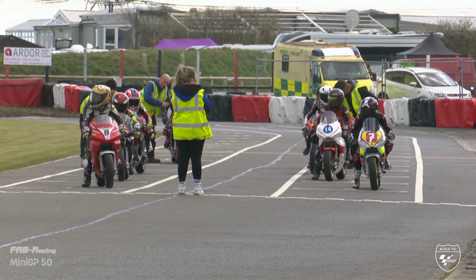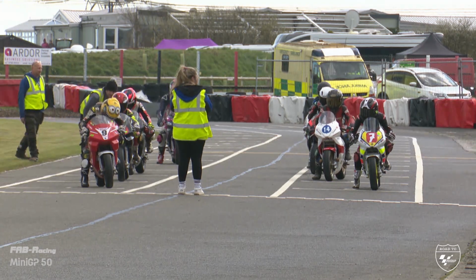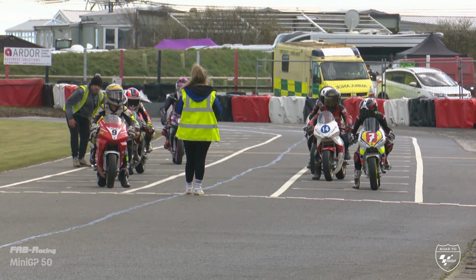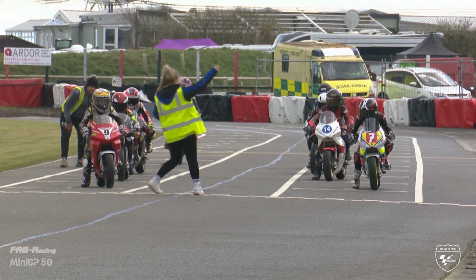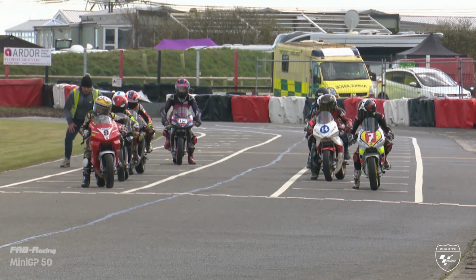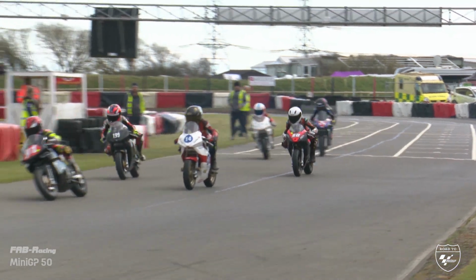Holt on that red number 9 to your inside, FITCHETT on your yellow number 9 on the outside. Of course, this is the starting point for Grand Prix bikes for young riders. The marshal points to the lights. It's red lights on, lights off. We're underway here for the final race of the Mini GP50s weekend.